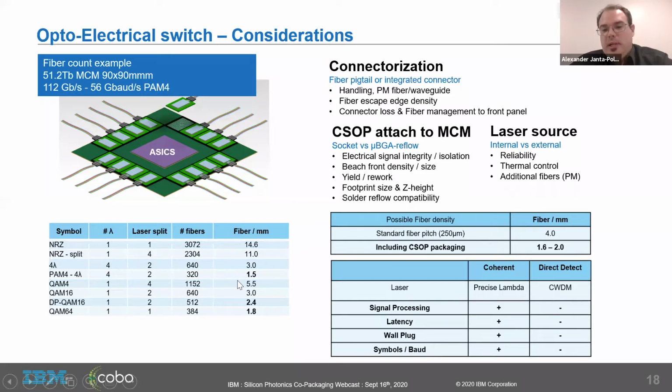And of course, there was some debate between direct detect and coherent. With coherent, you can have a better number of bits per symbol. You can send more data, but your wall-plug efficiency is not as good. The latency is a little bit higher. So yes, you can transmit more data, but you will have a little bit more latency compared to direct detect.